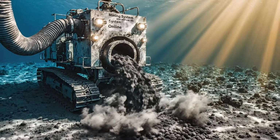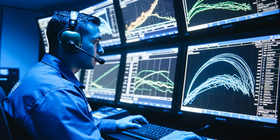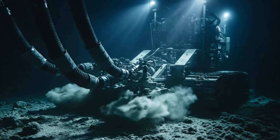The mining system is active. The suction intake engages, pulling the slurry through the hose. Operators fine-tune the pump systems. As the pumps ramp up, the crawler begins its slow journey across the seabed.